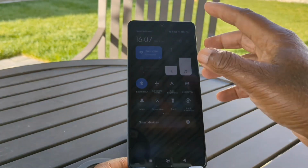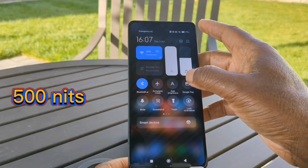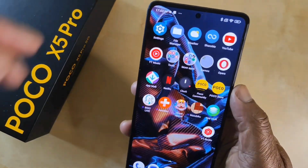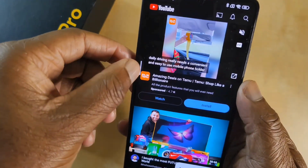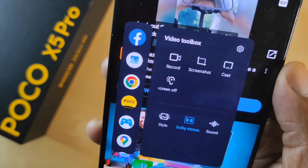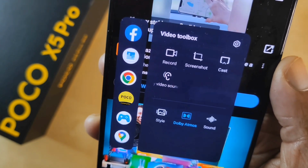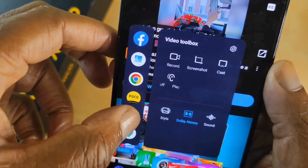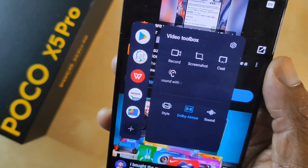In terms of screen brightness, this device can get up to 500 nits and more. One thing I do like is, if for example you are in YouTube, and if you swipe over on this white line, you'll get this video toolbar. So you can play around with the screencast, the sound, record, etc. In addition to that, you also have access to your apps on the sidebar.